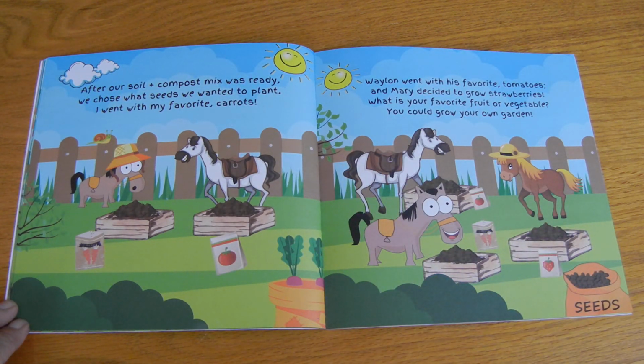After our soil plus compost mix was ready, we chose what seeds we wanted to plant. I went with my favorite, carrots. Waylon went with his favorite, tomatoes. And Mary decided to grow strawberries. What is your favorite fruit or vegetable? You could grow your own garden.